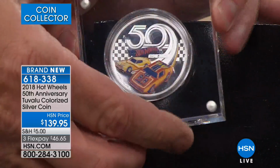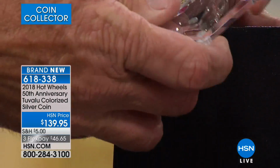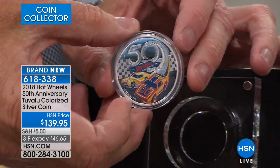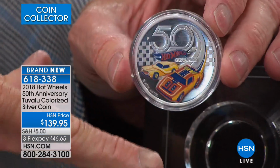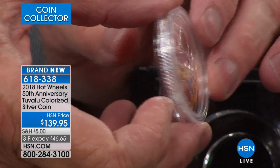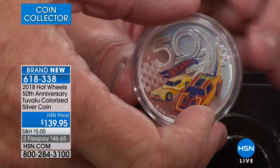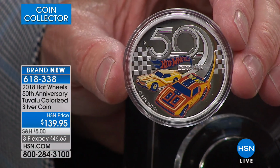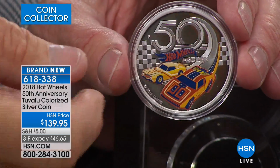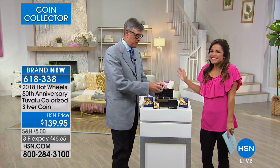So you have this lucite block that holds the coin, but those are held on by magnets. So all you do is just kind of slide those off, and the coin will pop right out. Isn't that fantastic? And so you're going to see that official 50th anniversary Hot Wheels. Like I said, only 5,000 proof, solid silver proof coins that will be done in the colorized 50th anniversary edition. I mean, everybody's going all out for the 50th anniversary of Hot Wheels.